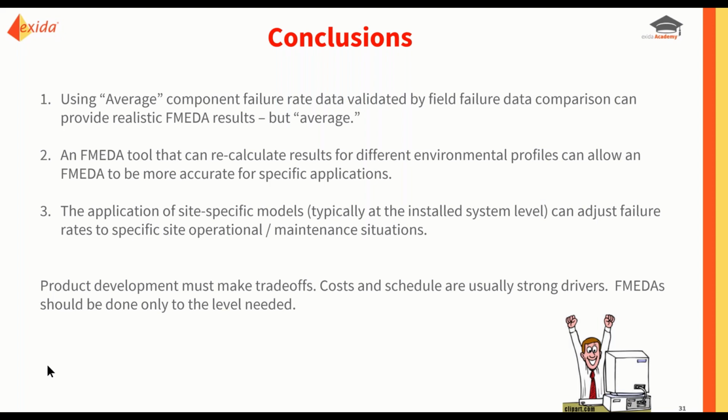Another? Let me see here. I have not seen any references on conformal coatings MIL standards as it relates to the SSI and the FMEDA.